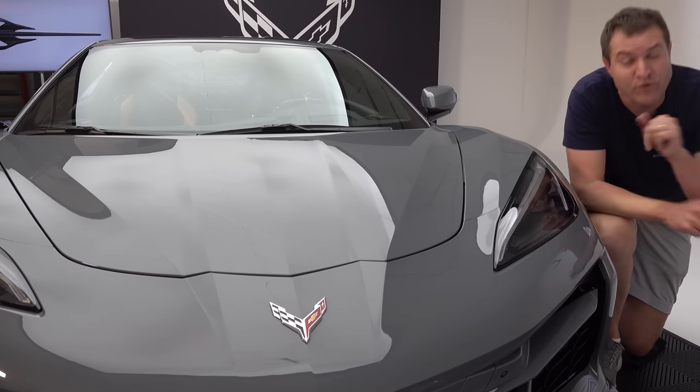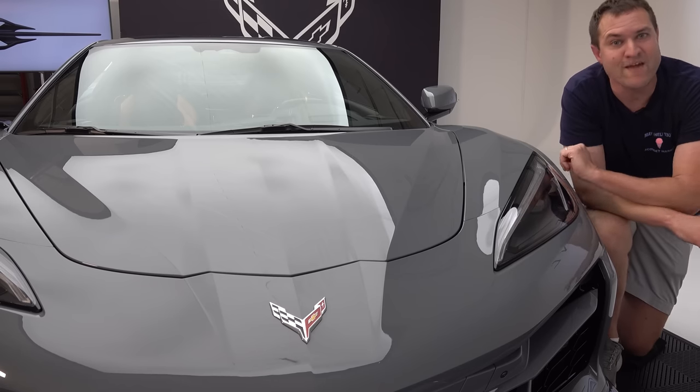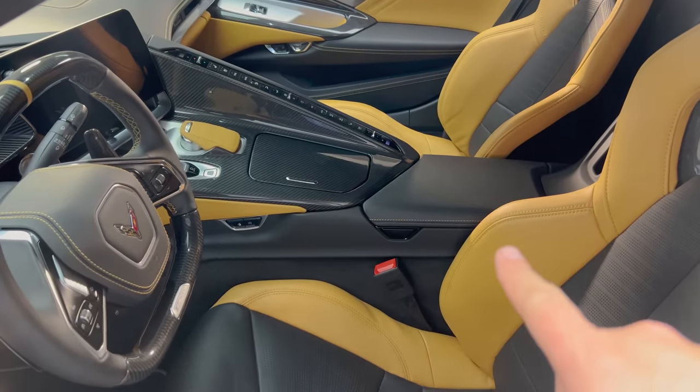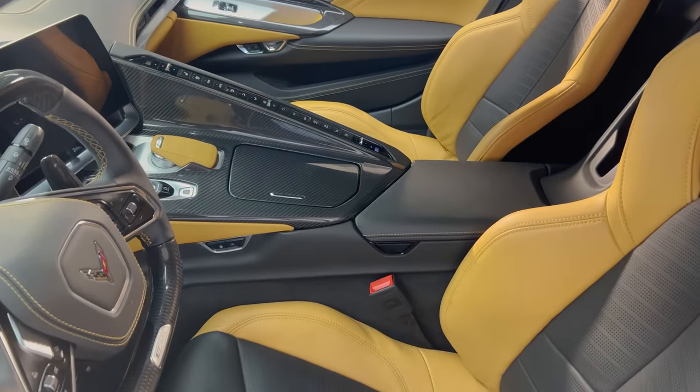Other notable changes to the E-Ray, for one thing, the center tunnel between the seats and the interior, inside this space, there's now batteries.